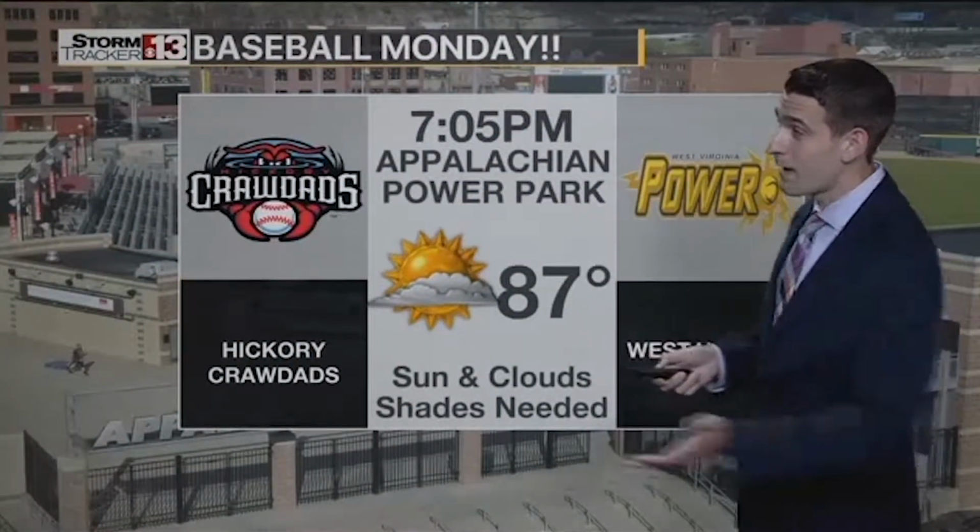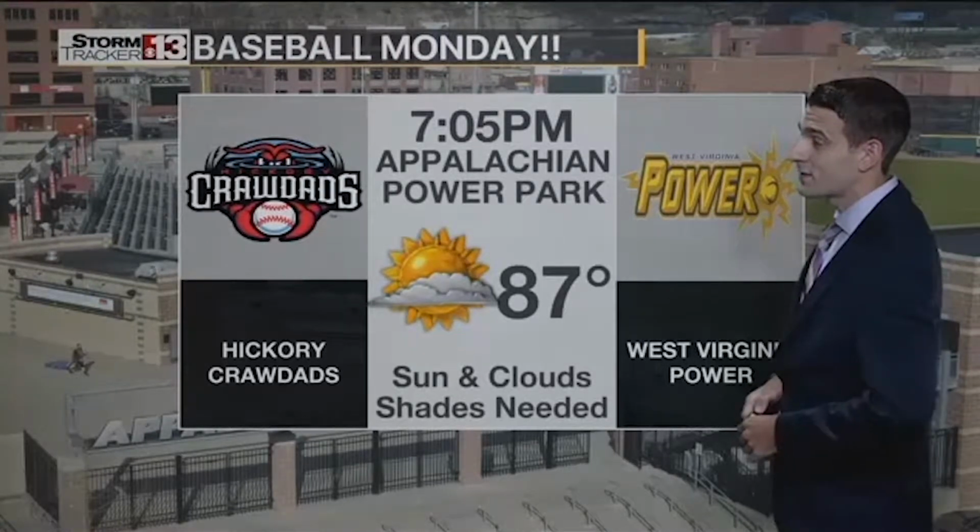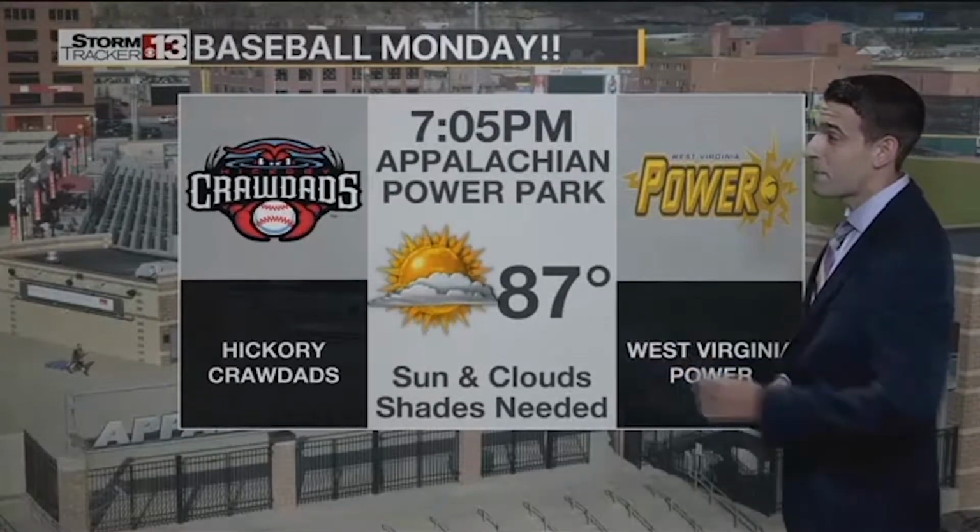Even here downtown, we may have some fireworks tonight here at Appalachian Power Park. The Hickory Crawdads finishing up the series against the West Virginia Power. Sun and clouds, shades needed, 87 degrees. And if you don't want to do baseball or watch the fireworks, how about some grilling out there? Burgers, dogs, and ribs sound pretty good.